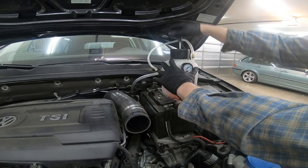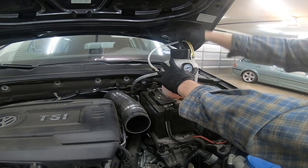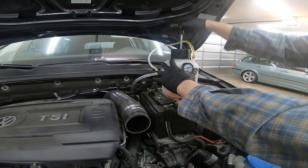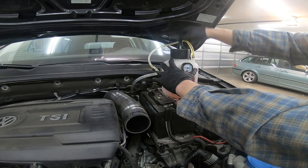I pressurized mine to about 10 pounds to bleed the brakes. I find the VW ABS modules are pretty restrictive, so you need a decent amount of pressure in order to get a good bleed on all four corners.